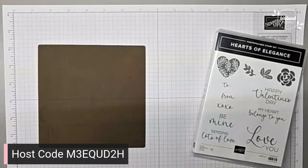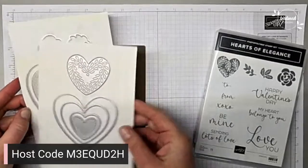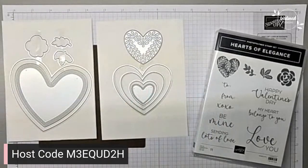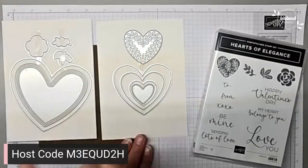And then let me show you these dies because there are so many of them. So you get 2 sheets inside. Look at those beautiful dies. Now this one, you're going to see a lot tonight. This one is gorgeous.